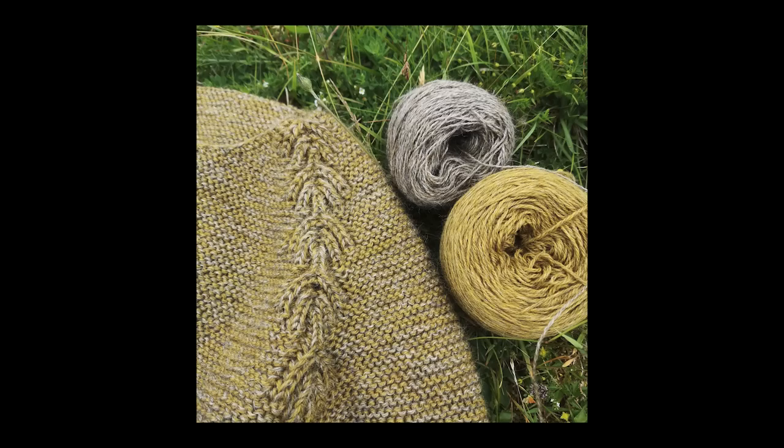I unusually followed the pattern exactly as it was written, and I love how this cardigan came out. It's one of my favourite pieces. I'm wearing it almost all the time, so I thought I would take a chance to let you know about it again.